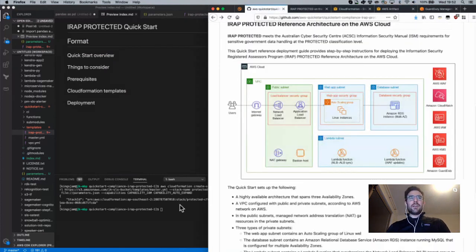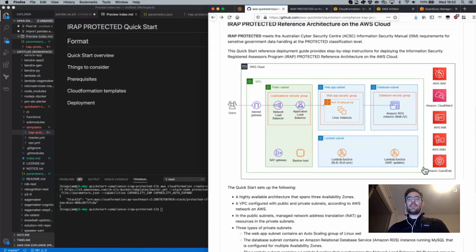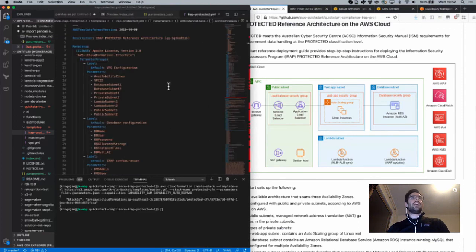Okay, cool. So let's move on. That was the quick start overview. Let's move on into things to consider. The first one: GuardDuty, like I said, is awesome. You want to make sure that there isn't a pre-existing GuardDuty detector enabled in your account, or if there is, you want to disable it.